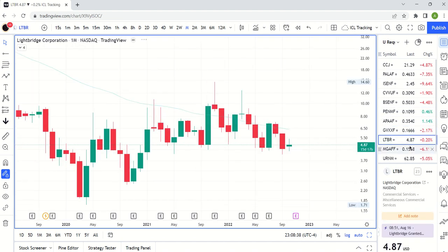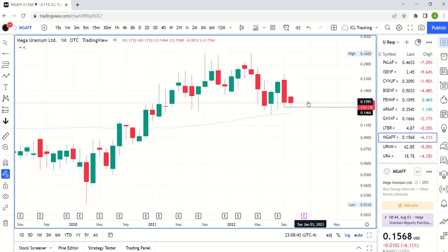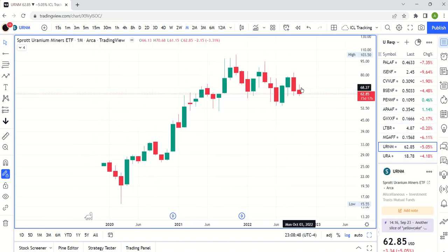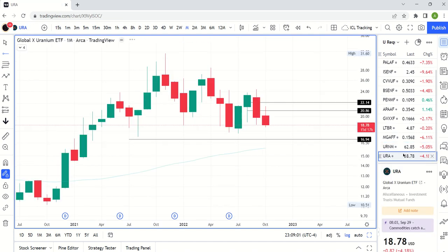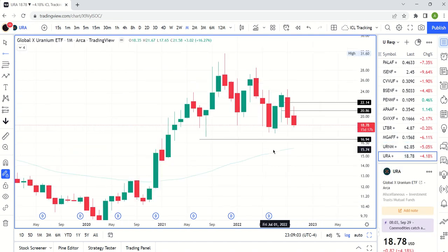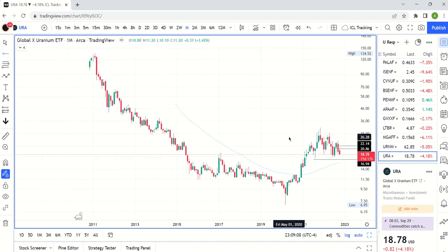Via GoVX. Lightbridge is still green. Mega Uranium is actually bouncing a little bit. URNM, the ETF, that looks like it's really going to need to test that $60 area, basically. I suspect it will not survive it. And finally, URA, oof, that's making new lows as well. So that gives you a good sense of a round robin of the uranium space. Not looking great. And again, that's a function of everything moving into a 3-year cycle low.